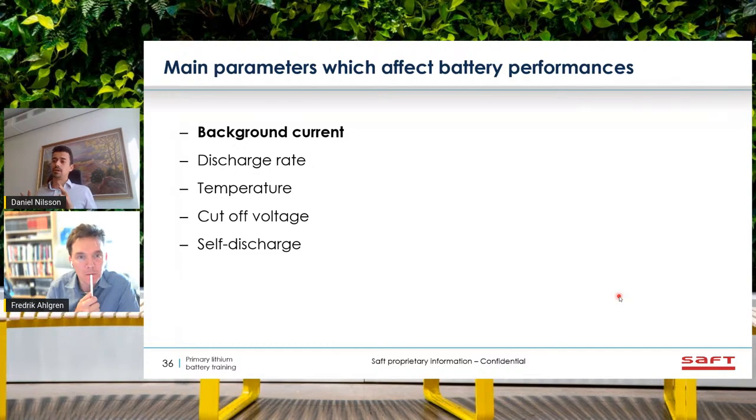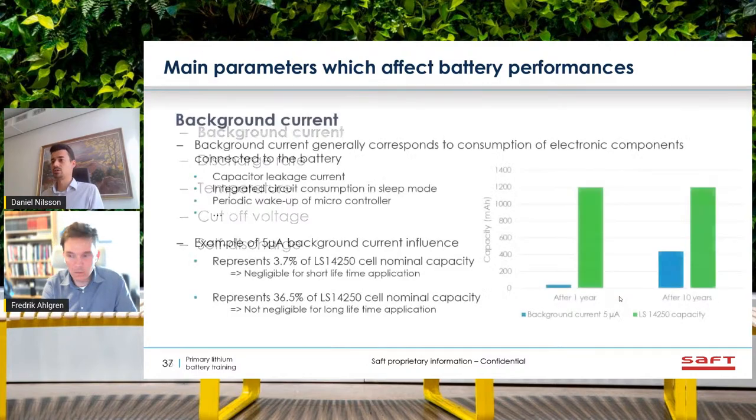It's everything from which type of currents you will have, which discharge rates, which temperatures, which cutoff voltages, and which self-discharge you are expecting. Because in the end, you want something that fits everything. You might have one chemistry with a discharge profile you are not happy with, but it's very suitable for the temperature you are experiencing. In that case, you have to mix and try to take the one that fits your own need.